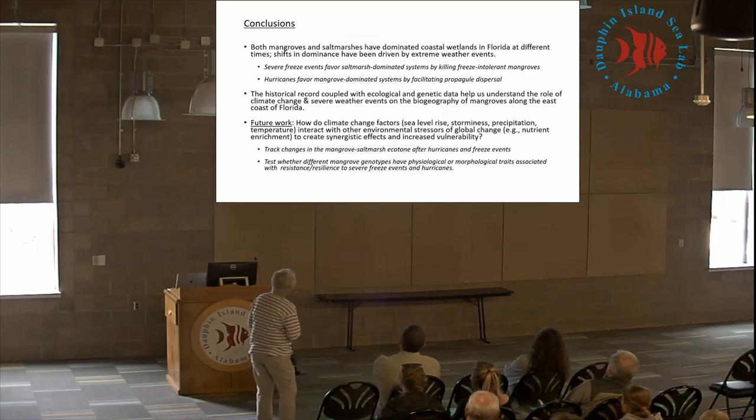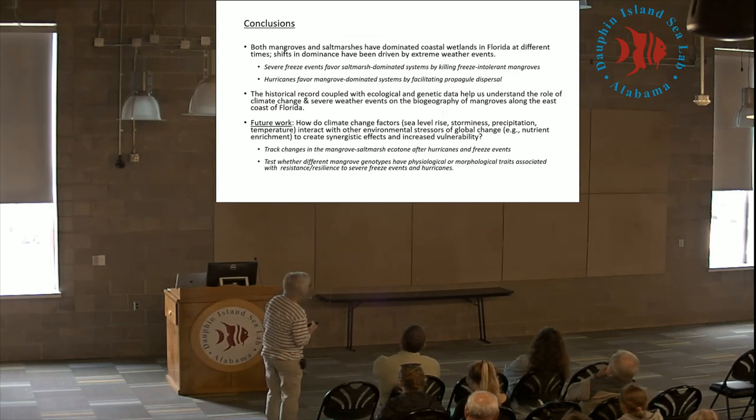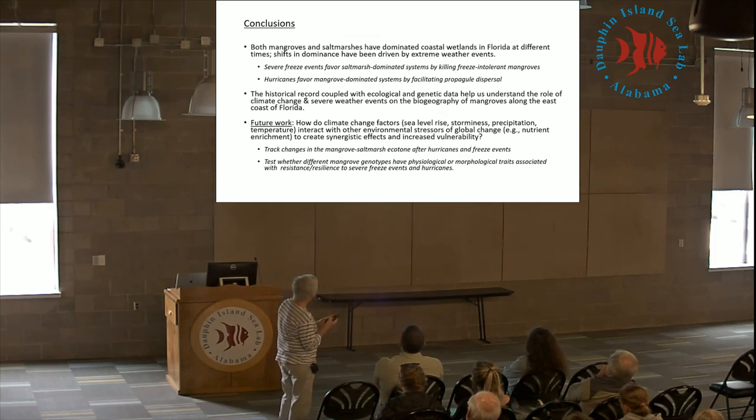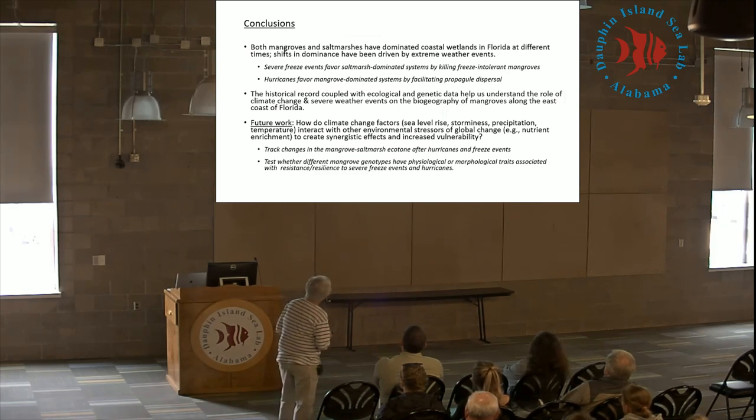So in conclusion, I think the history tells us that both mangroves and salt marshes have dominated these systems for a very long time, and these shifts in dominance are part of what's happened. But we're seeing now, with climate warming, this advance, and that's what people are predicting. I think the historical record has been spectacularly eye-opening for me. Understanding the past has helped me appreciate the present so much more, and I feel better even thinking about the future, knowing that, and coupling that with what John Paul was able to do with the genetics data, that you can actually calculate this number northward.